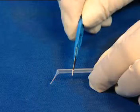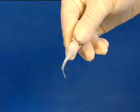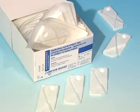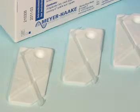The pipette can also be cut with a scalpel and placed directly onto the tube. This method also allows for an exact dosing. For the usage in the operations theatre, sterile application sets are available, containing 1 pallet and 1 pipette.